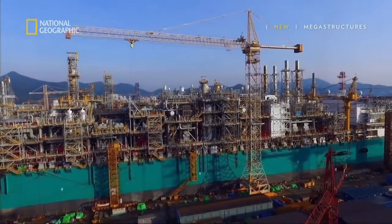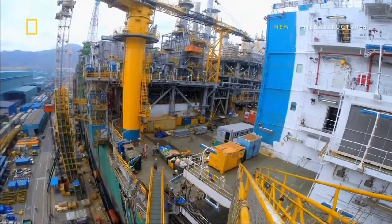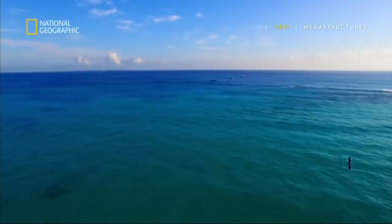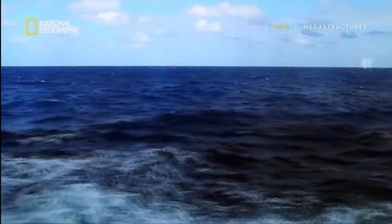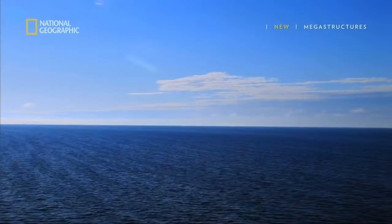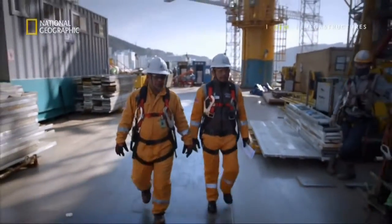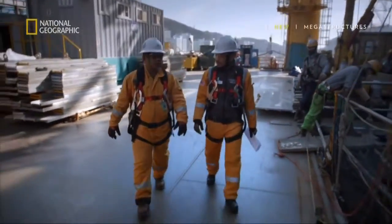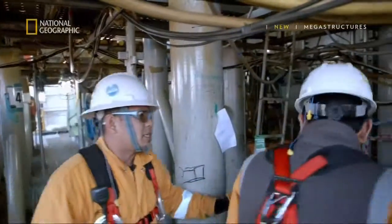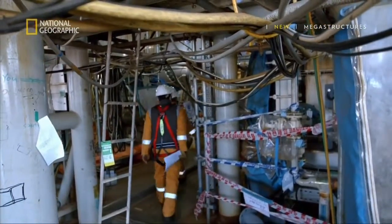PFLNG Satu, the world's first floating natural gas facility, is well into her third year of construction. In 4 months, she is scheduled to sail to her new home, 180 kilometers offshore of Sarawak, Malaysia. The man who will ultimately be in command of this platform is Ikhwan Ishak. In layman terms, I'm the captain of the floater. Once it arrives at the final destination, he will be taking control of the platform.